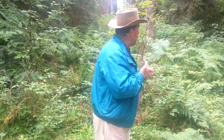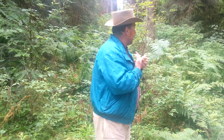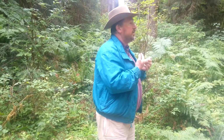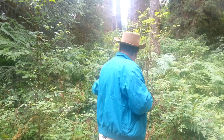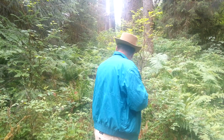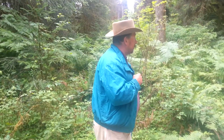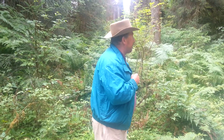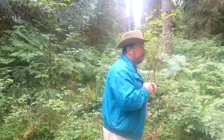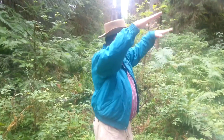Both Sitka spruce, western hemlock and the western red cedar can regenerate in shade. In other words, they can sprout. However, imagine that the seed falls in here. That's a lot of competition, right? So they will very likely never make it. But they can make it on top of logs, okay? Because then they're elevated and out of the competition.